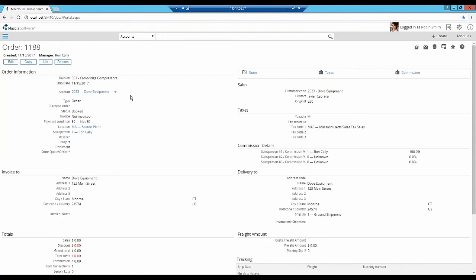But she's got other tasks to do in this, so she may end up sending an acknowledgement to the customer that we've received your order. She may end up printing a pick ticket, but all of these functions can be automated with the automation within Macola 10. So she's reviewed this, printed her pick tickets, and done her part, and we're going to log out as Robin Smith. So Nick will log out as Robin.